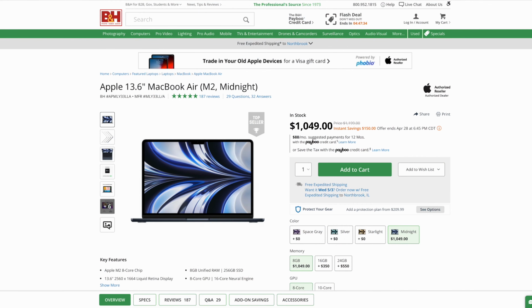Let's look at the screen over here. Here's B&H right here. They have it on sale right now for $1,049. You can see it right on my screen here. Again, subject to change, but this would be a good deal. It's $150 off. Obviously the M3s are coming out, but if you can find it for this, it's a good deal.